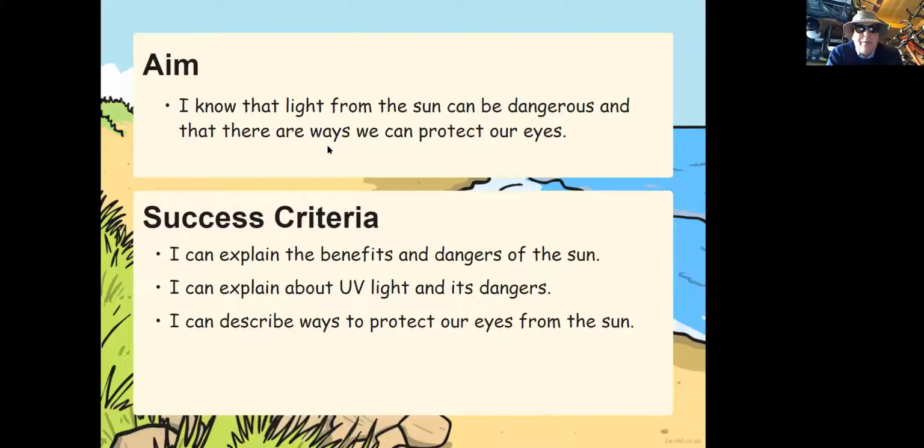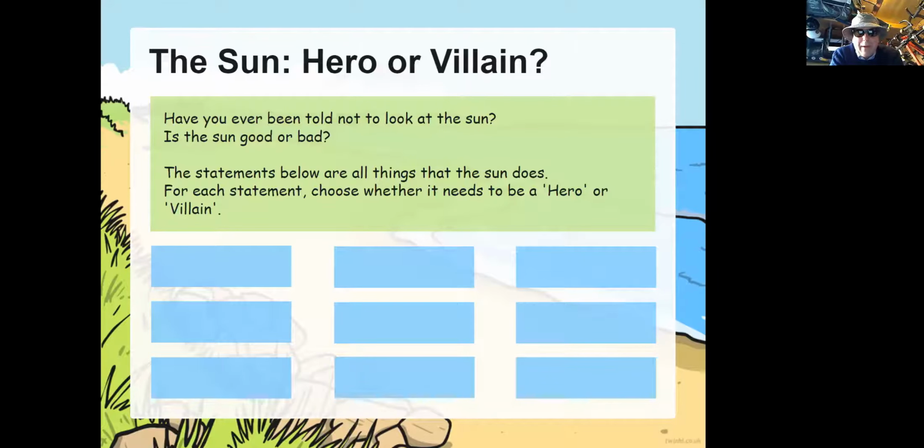The aim of today's lesson: I know that light from the sun can be dangerous and that there are ways we can protect our eyes. Success criteria. I can explain the benefits and dangers of the sun. I can explain about UV light and its dangers. I can describe ways to protect our eyes from the sun.